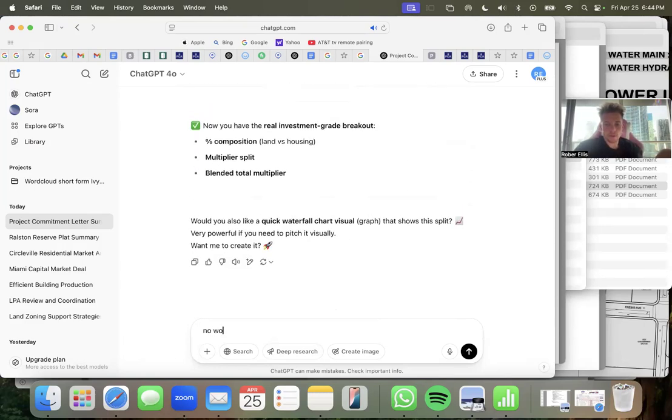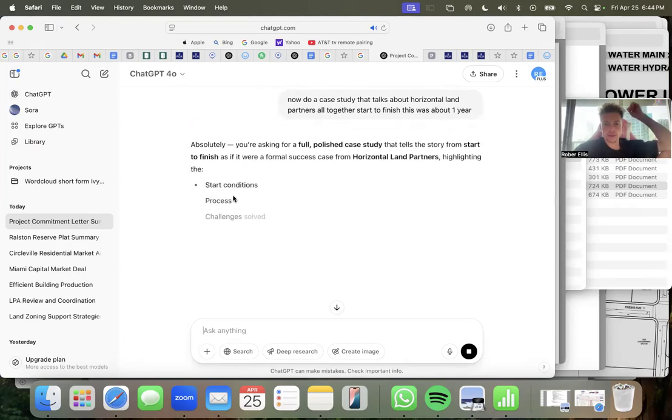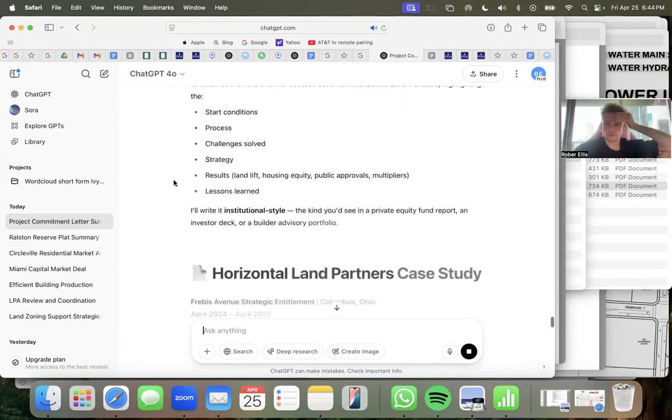Okay. Now do a case study that talks about Horizontal Land Partners all together. Start to finish. This was about 1 year. So we'll get approvals in June, probably. We're starting the demolition permit, policy case study, process, challenges involved.